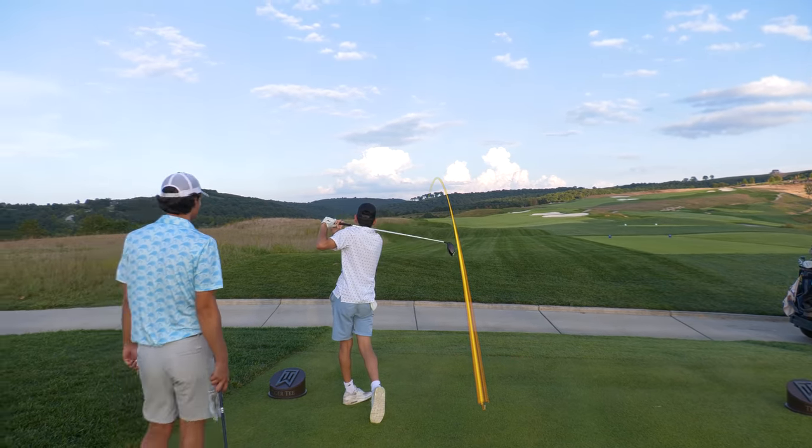Grant, that's so good. I think that's good. That should feed a little bit to the right. Good birdie look. That's gotta go. Oh, that could be really good too. Both of those. Let's go.